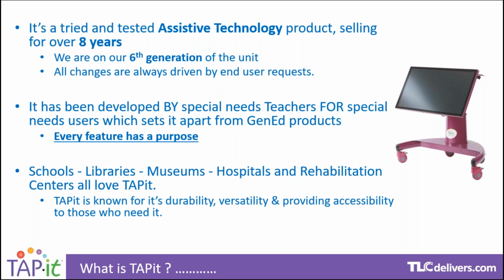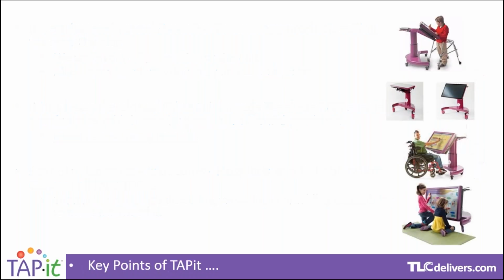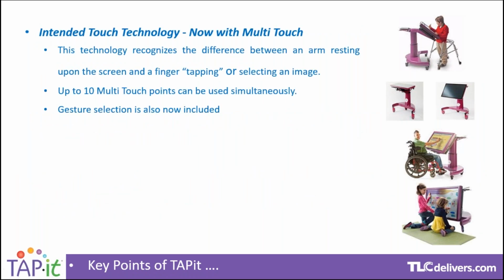So in its basic form, TAPit is giving access to all the software that's already on the market. It's given access to the internet. It's given access to a lot of different activities that users with special needs don't always have access to. A couple of the key points with TAPit as well, and you'll see some different ways that we set it up on the right-hand side.